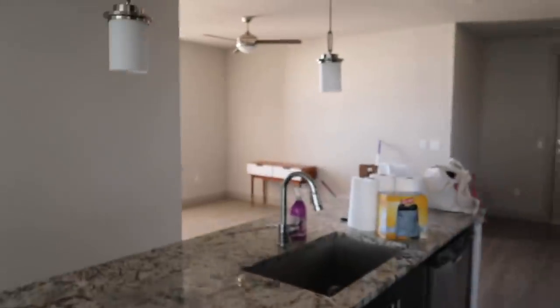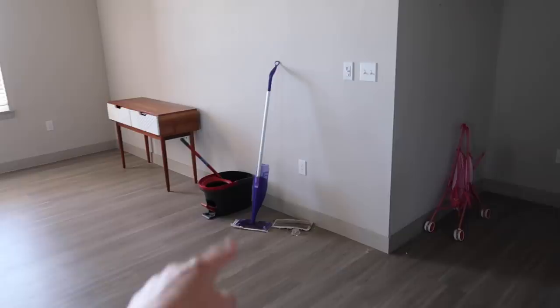Crazy. I took this wallpaper off already. I still need to take that section off. But yeah, everything is totally, totally empty, minus a few things. My friend Margarita's taking that. And then I have some cleaning stuff here.